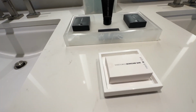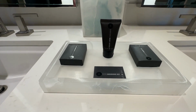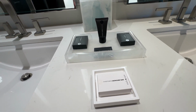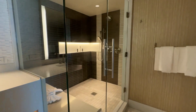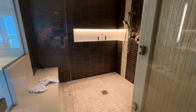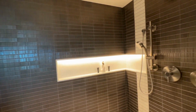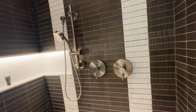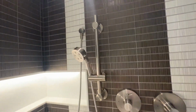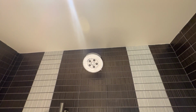And we have Rock Spa amenities. There's a mending kit, some body lotion, a vanity kit, a shower cap, and a bar of soap. And the shower. Oh my goodness, this is beautiful. What a large shower this is. Nice big bench and a lighted shelf and all kinds of switches in here. So one probably controls the hand and the other controls the stationary shower head.